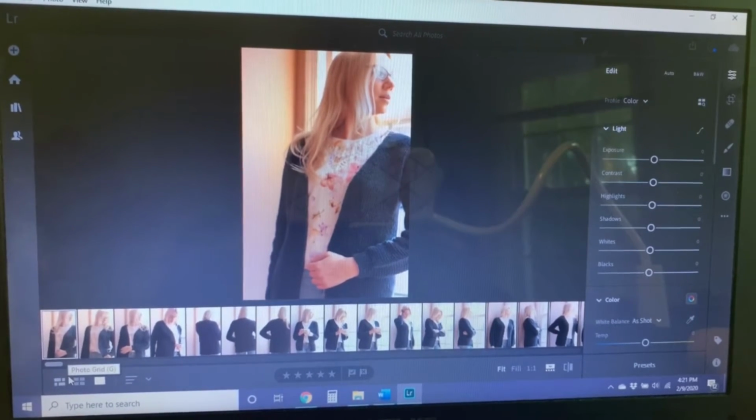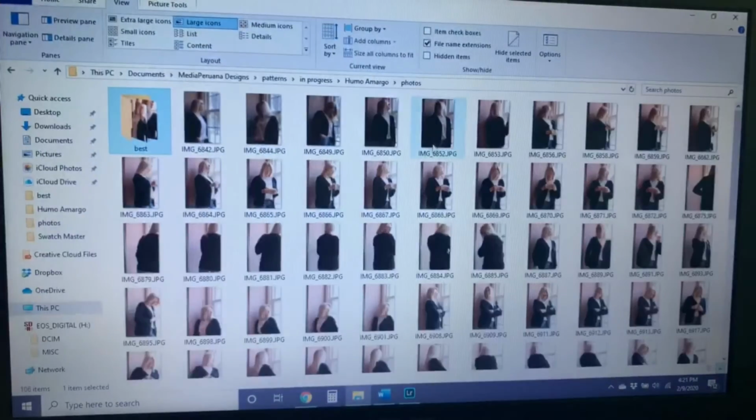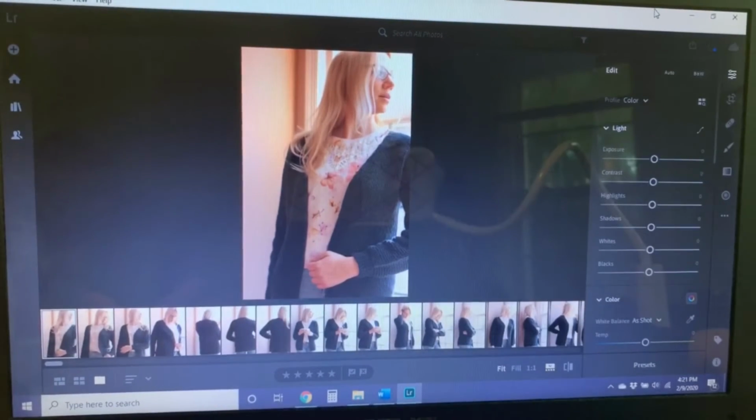So what I usually do is take somewhere between 100 and 200 photos. Let's see how many photos I took this time. Okay, so I took 105 photos this time. I sort through them and pick out the best ones, and I did delete some that were blurry or whatever, so I probably took a little bit more. Then I go ahead and edit the best ones. Maybe not all of them if, after taking a look at them again, I realize that maybe they weren't that great.